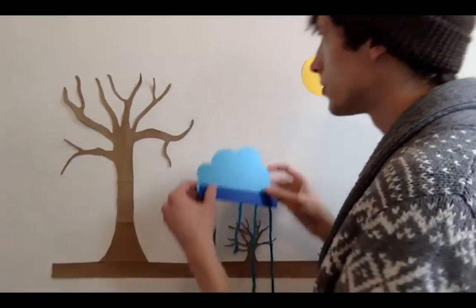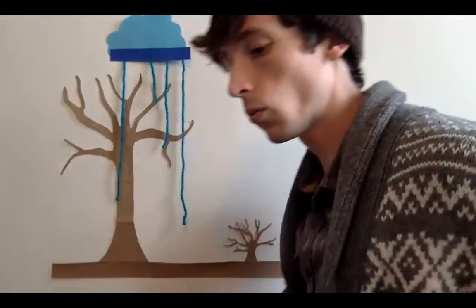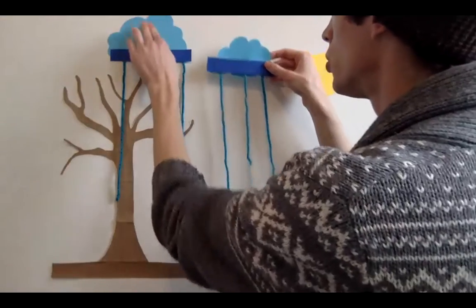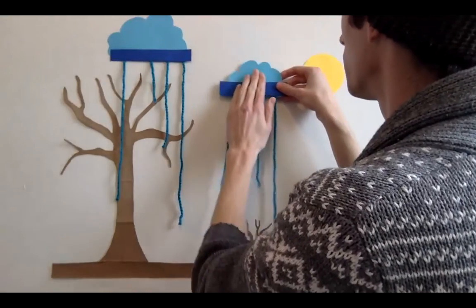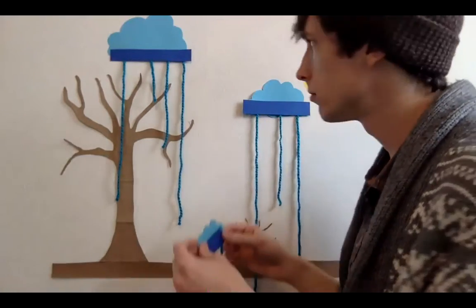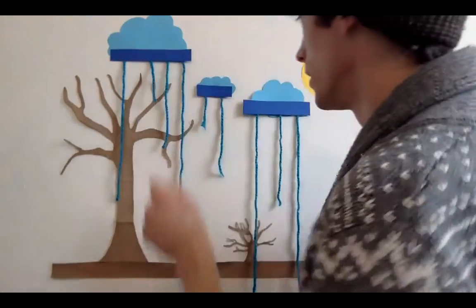and now we need our rain. So let's add some rain to our scene too, and see what happens there. So I'm going to add a couple rain clouds. Rain cloud 1. This is rain cloud 2. Put this over here. And then we are going to have a third rain cloud because it's going to rain a lot during spring. A lot. It's going to get really wet. 3.